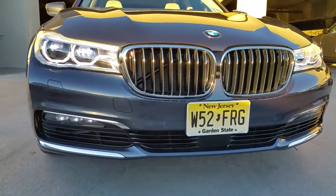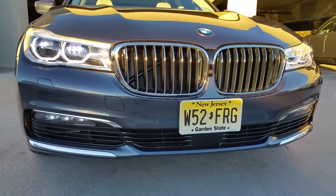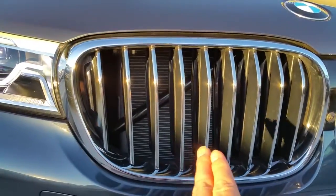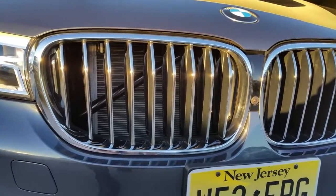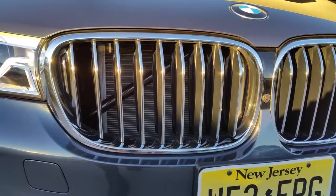Look at those amazing LED lights there. Also, one thing new this year, guys, is our active kidney grills. So actually, these grills will open and close depending on cooling for the engine, but also coefficient of drag, efficiency, mileage. They'll open and close automatically. It's not something that we can control.